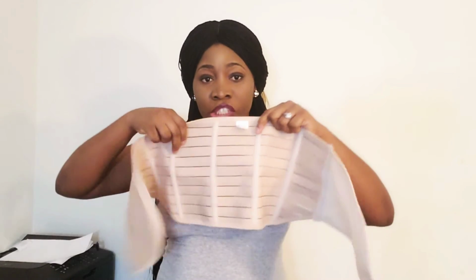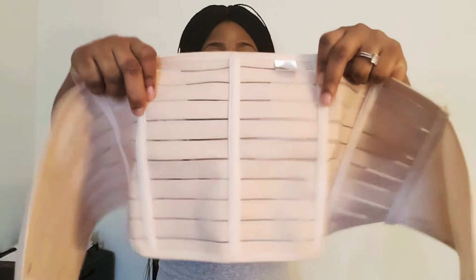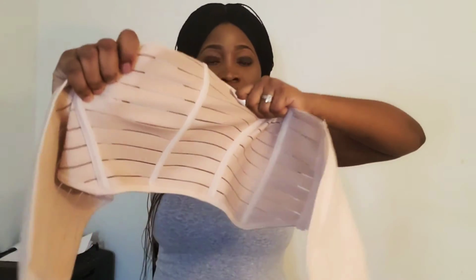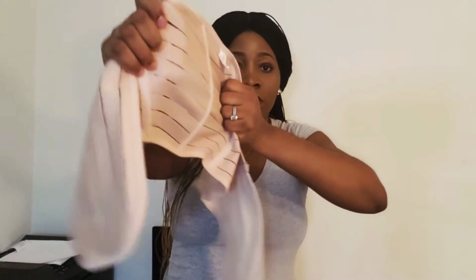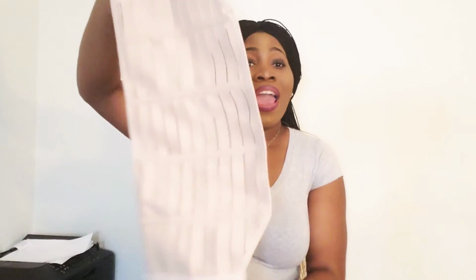So this belt has a fishbone. I don't know if you guys can see it, but let me put it closer. It's called a fishbone design. It is super stretchable. I don't know if you can see it. And it's breathable. It has spaces inside, so it's not one of those belly bands or girdles that you can't breathe through. This is very breathable, and it's stretchable, and it's super strong.